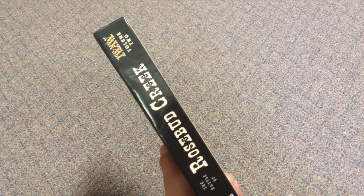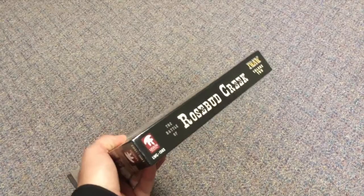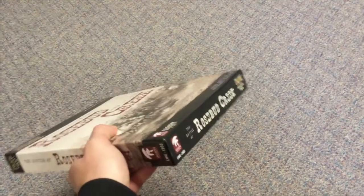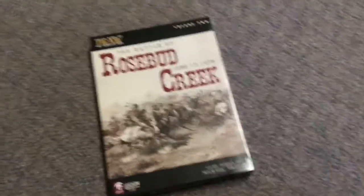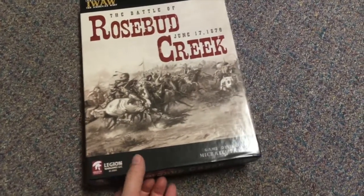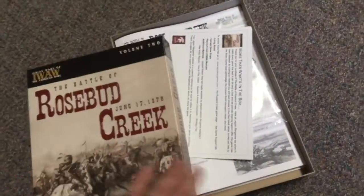As you can see, it's a thin box. Almost all of Legion Wargames' newer boxes are of this design, which is okay. I wish they were thicker because you can't really get a counter tray in these, but hey, they make a good enough game, I can get around that. So here we go. Let's look inside the box here.